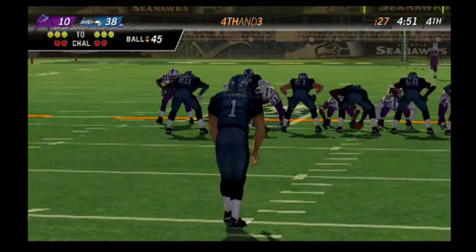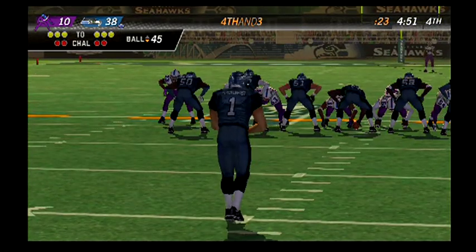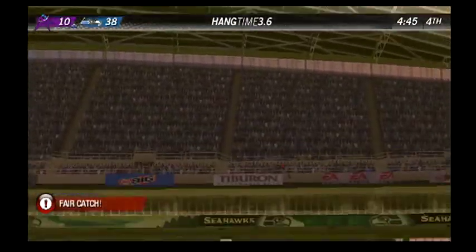Number one will come in now to punt it away. Simon, into return. And he chooses not to return this one.